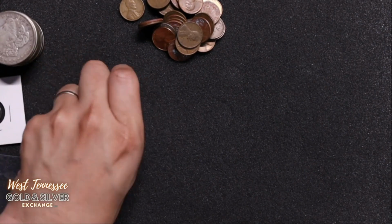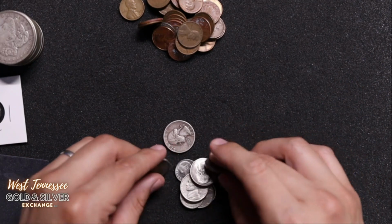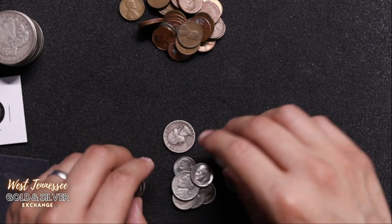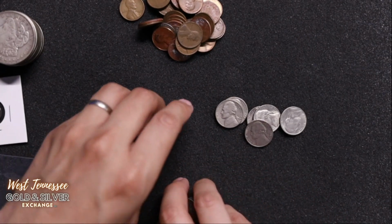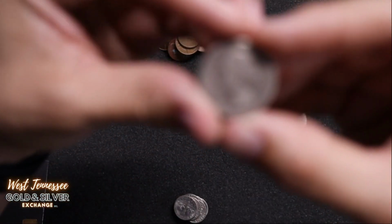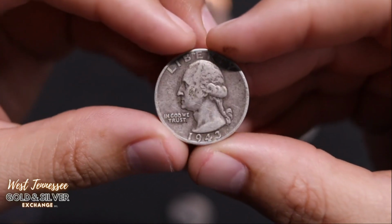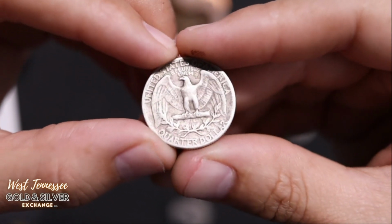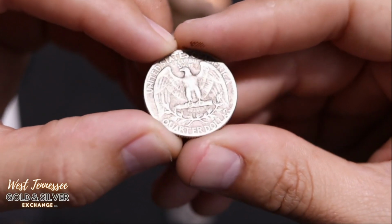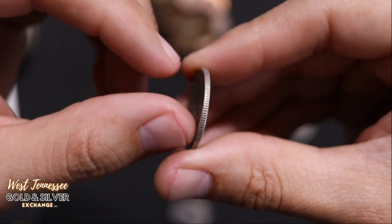And we have this nice little chunk of coins, change. We got some nickels here. And we got some dimes. We got a quarter. This quarter is, in fact, silver. It's the first silver that we've gotten out of the pile so far. It's a 1943. Not the best state in the world, but it is still a 1943 quarter. 90% silver. Here it is.